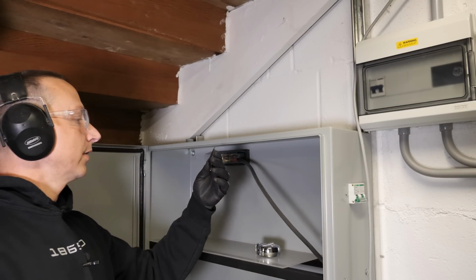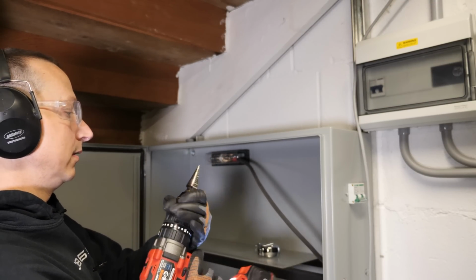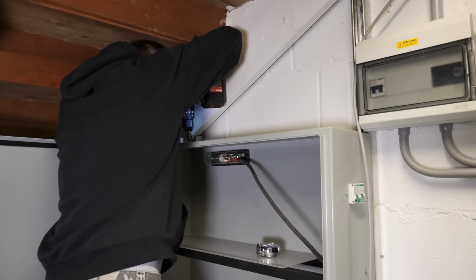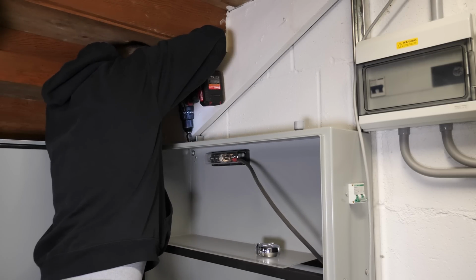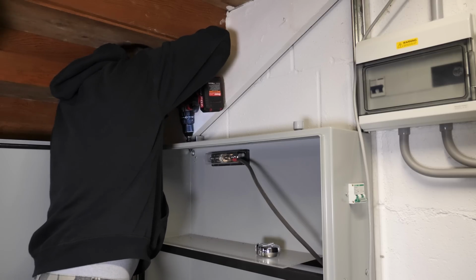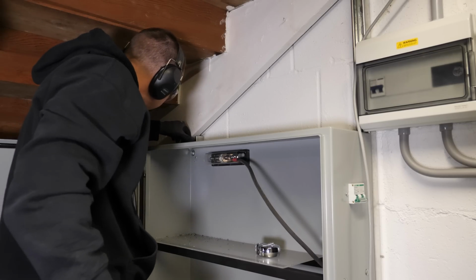All right, we're gonna try one of these step drill bits. Nope. All right, I gotta drill a pilot hole. I think that'll work. Nice.